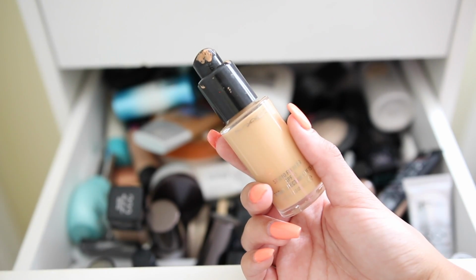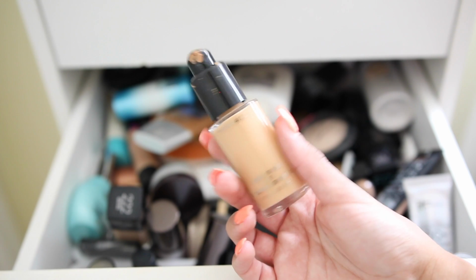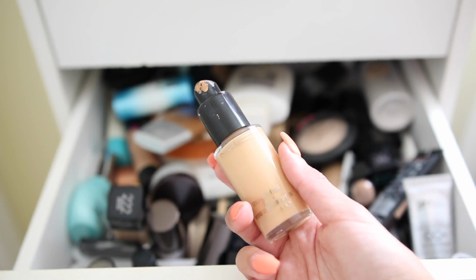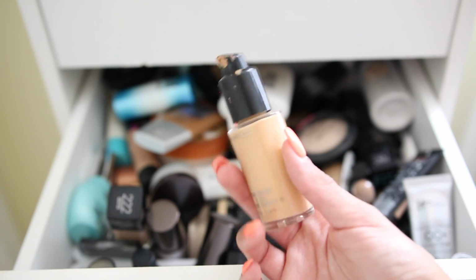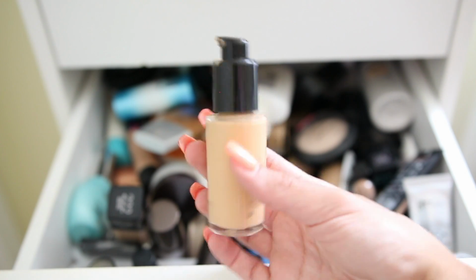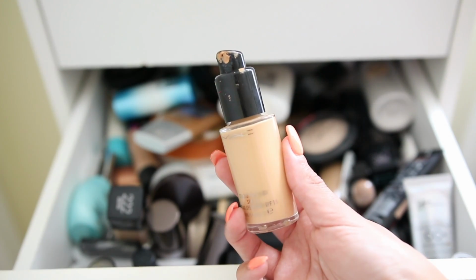I'm actually going to toss this MAC Studio Fix Fluid. This is one of my favorite high-end foundations. This is just super old. I've had this tube for like 2.5 years, and you're really supposed to throw out your foundations after like a year. So I'm going to get rid of this, but this is a really, really good foundation. And there's like barely anything left anyway. I have like a tiny droplet left.